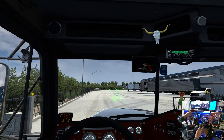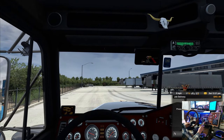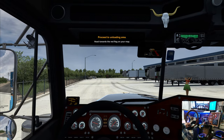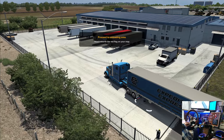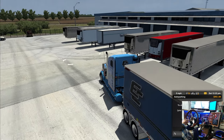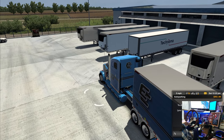A bunch of John Ruda reefers in here. Look at them all. Oh, we get to go up and park amongst them. One, two, three, four, five. Kind of cool.